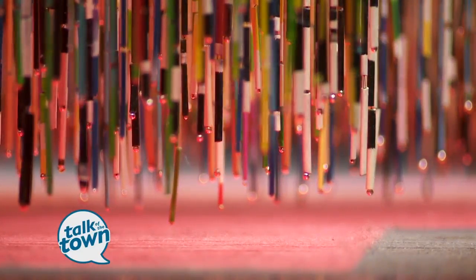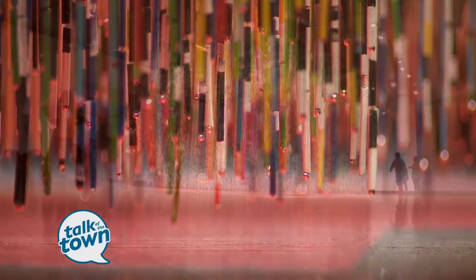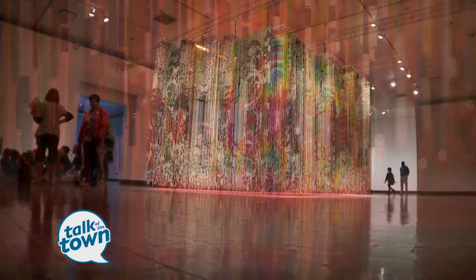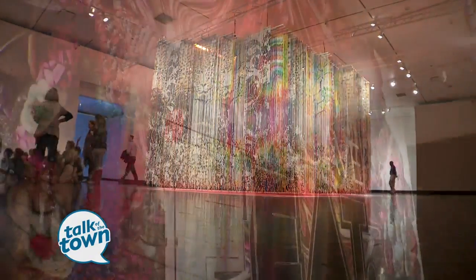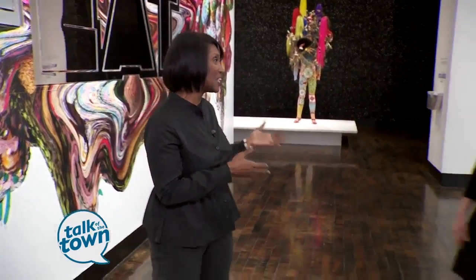Found objects, flea market finds, and a whole lot of creativity all go into the creations of Nick Cave's sculptures. Incredible is not a way to describe this. It is beyond that. And I hope you'll come see that for yourself here at the Frist Center for the Visual Arts. Katie Del May is the curator of this amazing exhibition.